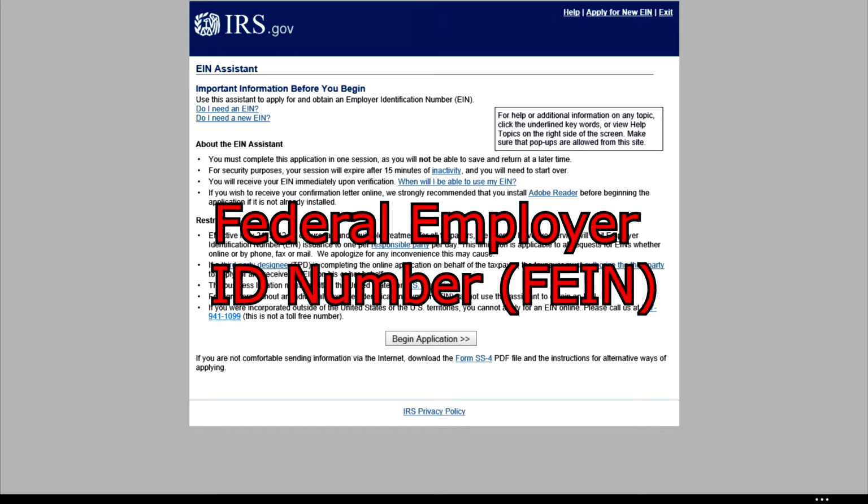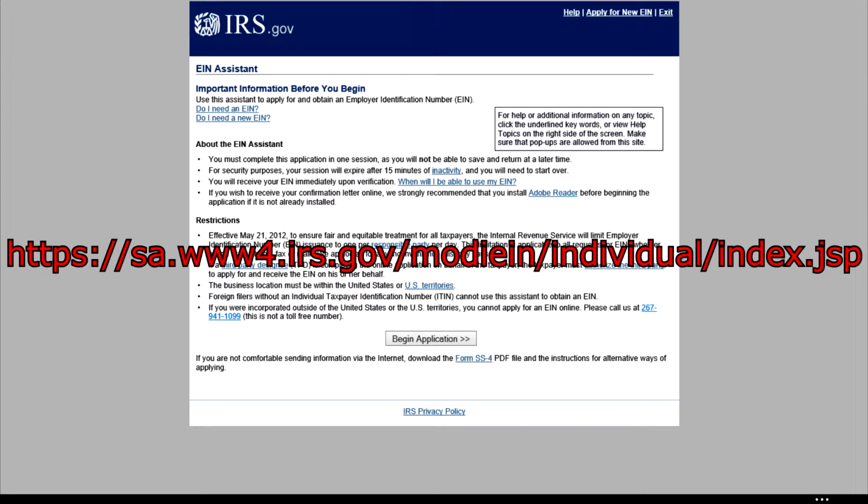If you work in a business that requires you to provide some sort of personal identification number to transact business, apply for a federal employer ID number. This is an ID number that acts as something like a social security number for businesses. It's provided by the IRS, and it will enable you to transact business, but will not allow a thief to apply for credit using the number.